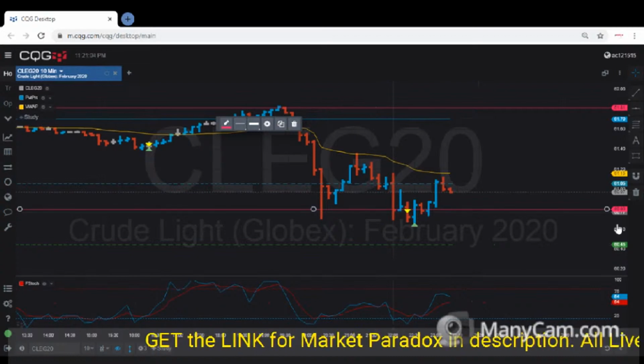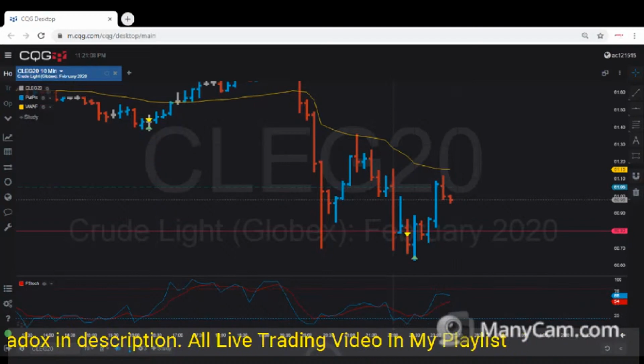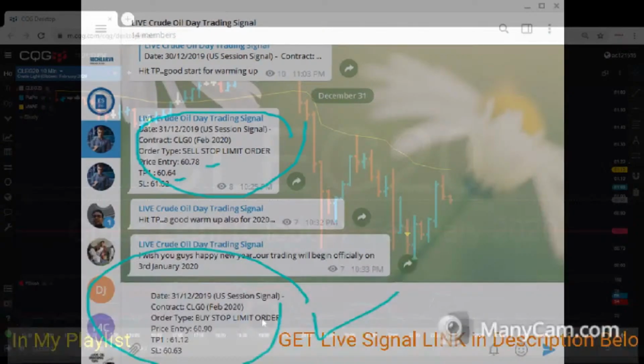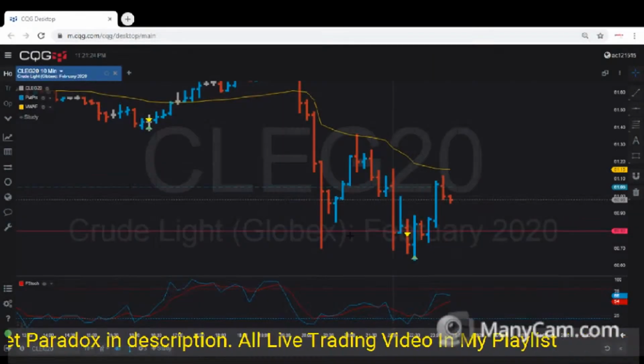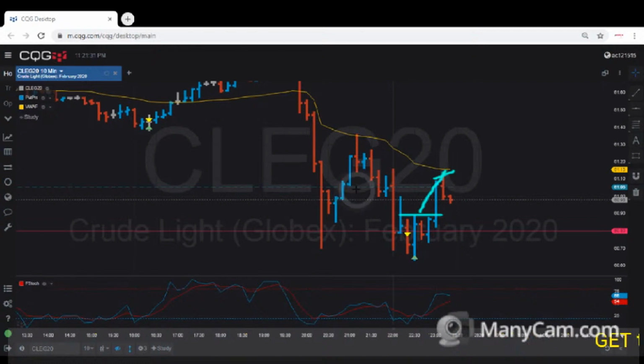Everything's below VWAP. As I mentioned just now, I did miss the buy position at 1690. So 1690 is a good buying position for me actually. Okay, 1690 is somewhere here. So still I'm targeting for a reversal to the VWAP area.